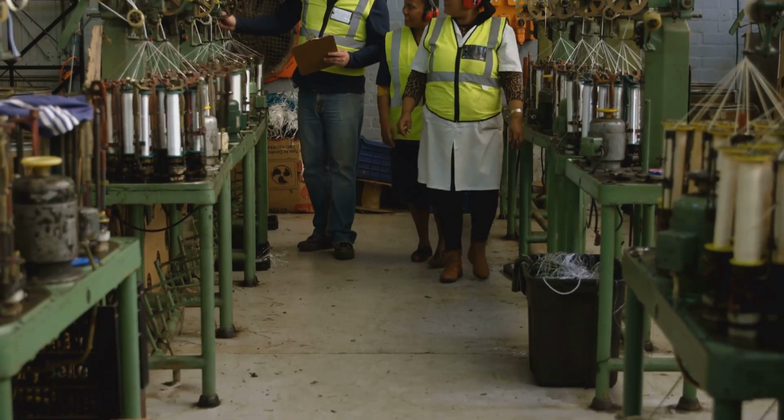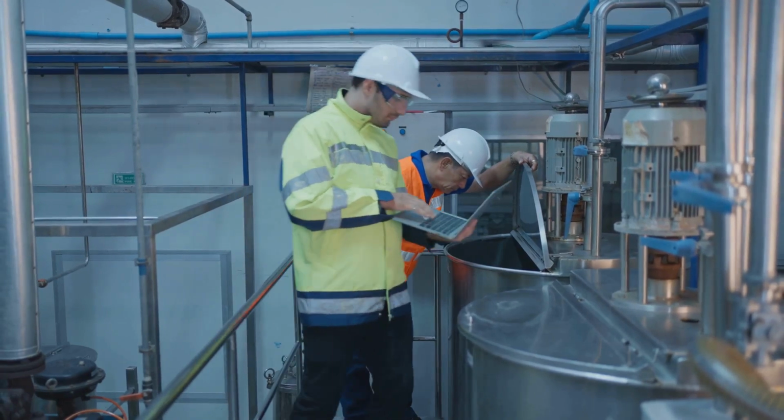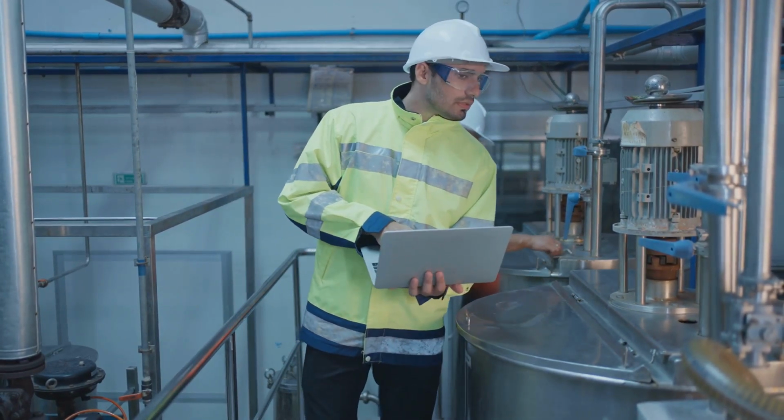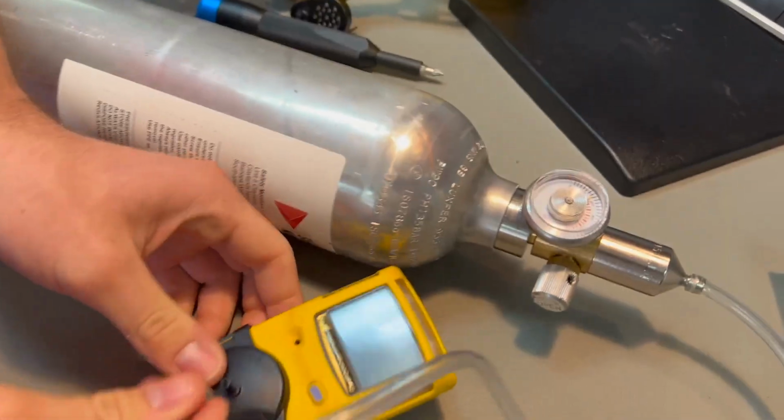But perhaps the most important benefit of all is peace of mind. Knowing that your gas detectors are calibrated, serviced, and ready to perform when you need them most is priceless. It allows you to focus on the task at hand, knowing that you and your team are protected. Regular calibration and servicing are investments in safety and reliability.